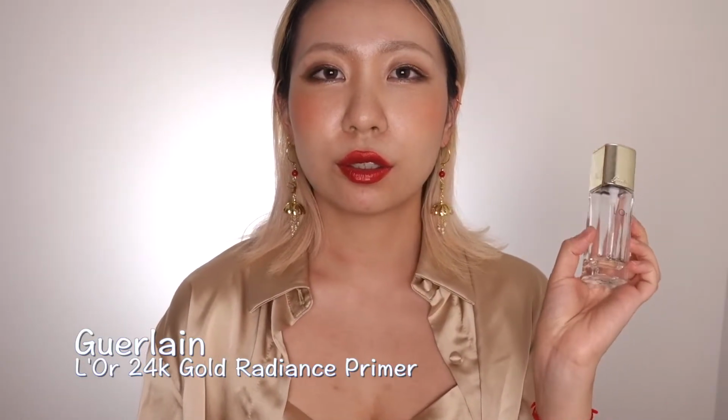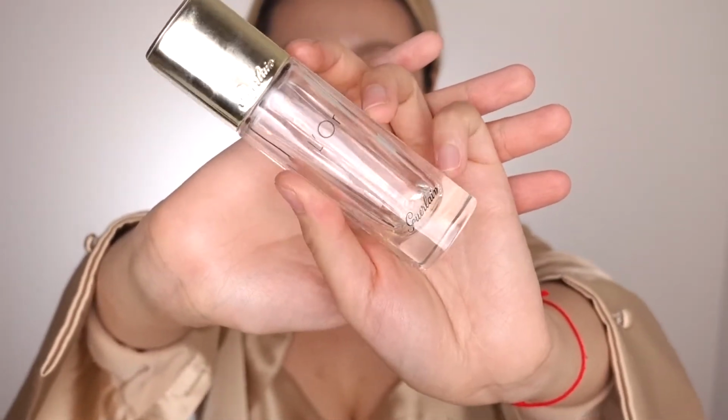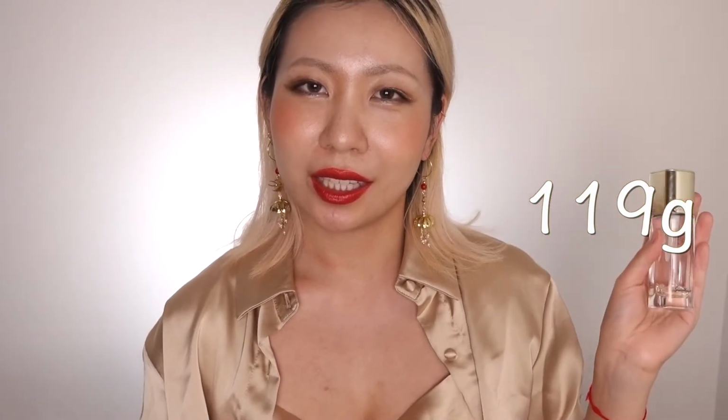Next up, I have the Guerlain L'Or primer. And my goal for this was to finish it. Right now, as you can see, I still have the tiniest amount on the bottom of the bottle. However, that's as much as I could get out of the pump. And same as the Guerlain foundation, I can't seem to unscrew this or anything. So unless I find any tools to open it and use up the rest of the product, I'll just have to call it done. And all in all, I really enjoyed using this primer. It wasn't hard at all for me to hit pan, and I would definitely recommend if you're interested in this.